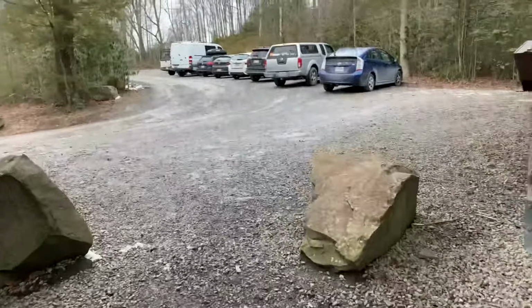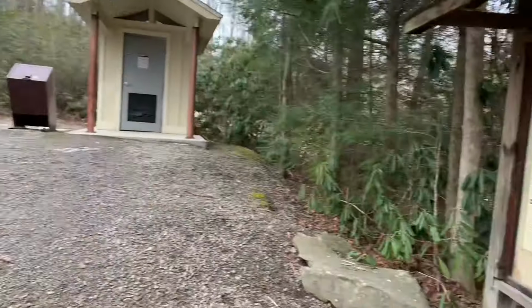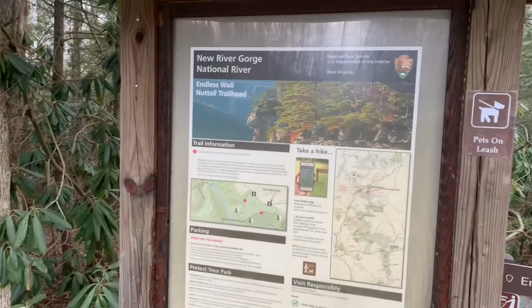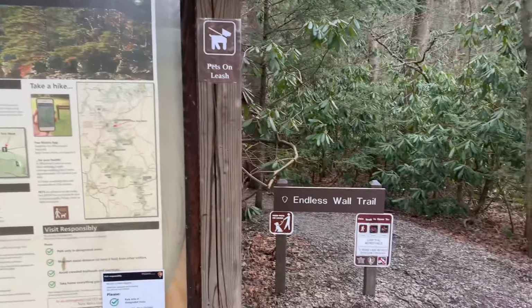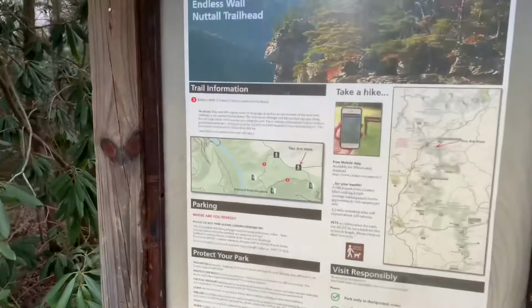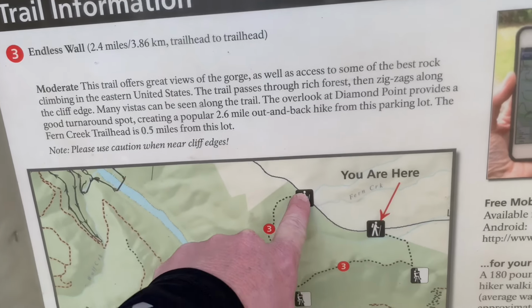Okay, here we are to the other parking lot. This is the Nuttall Trailhead. Endless Wall Trail. Now, we are going to be taking a road walk to there.